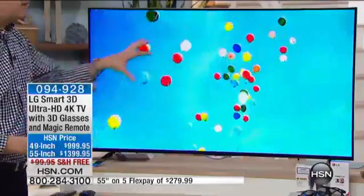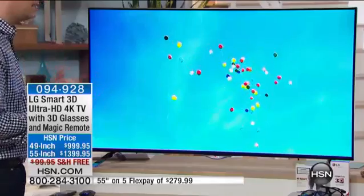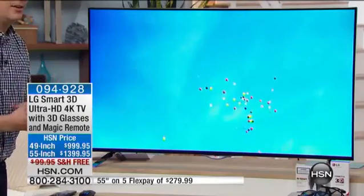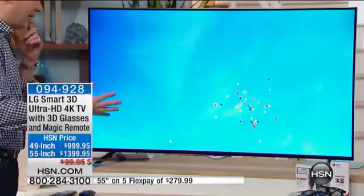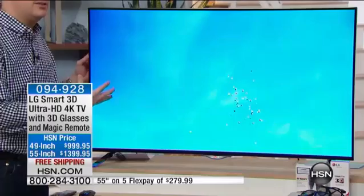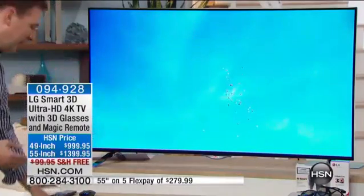Because all the detail, even just look at the balloons. You got like 30 different color balloons there. They all look amazing because it has that 4K imagery, and they have enhanced engines on the inside. The thing about LG is they have something called the triple engine, and what it's designed to do is really enhance the entire picture.